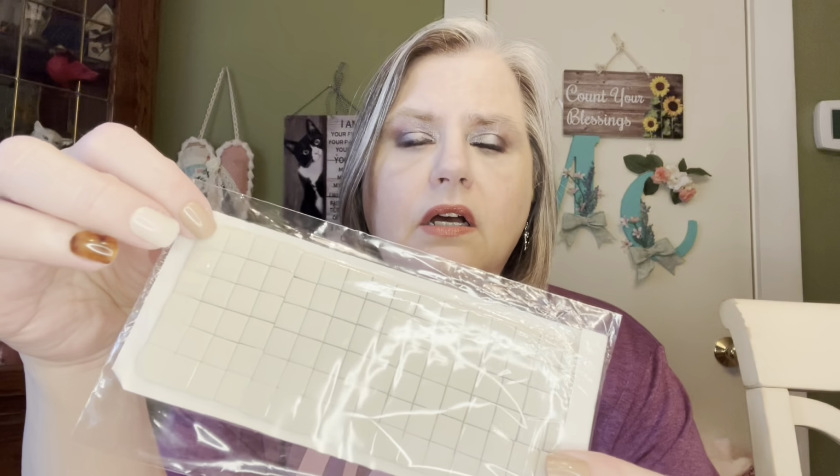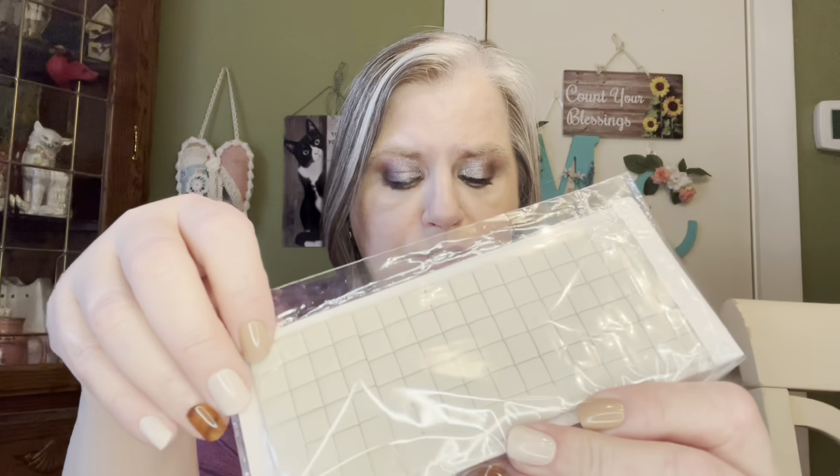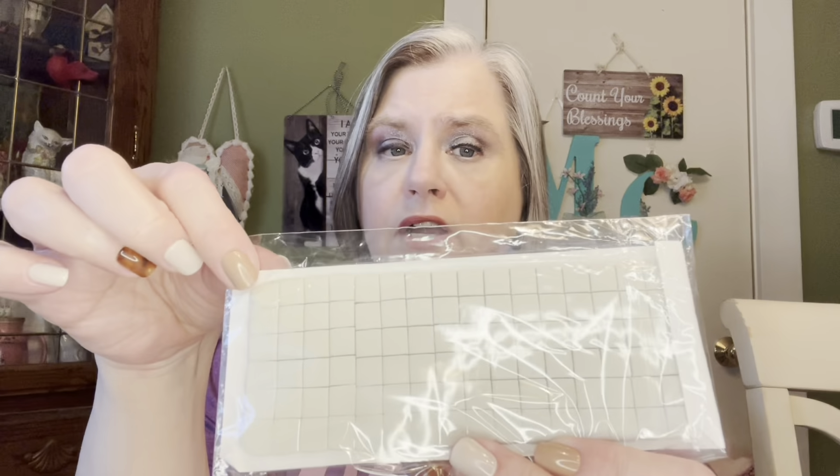And then the last thing I have to show you is, let me see what it's called. I don't even know. Okay, well, I don't have the whole email, didn't print. This says that there's 96 pieces. These are little putty, maybe putty, I'm not quite sure what you call it. This comes in different colors also.